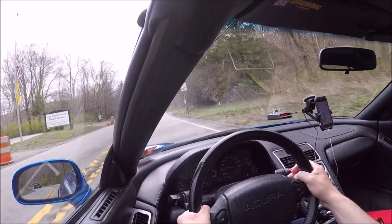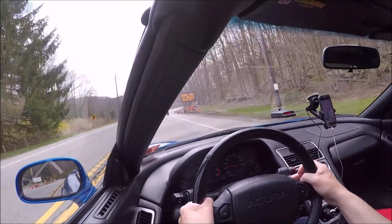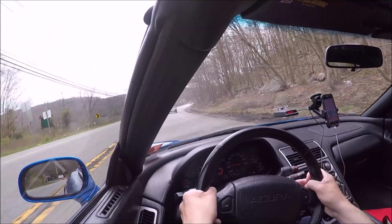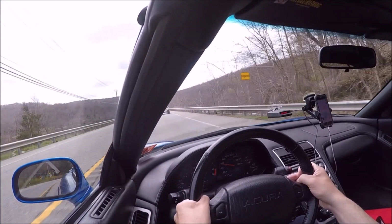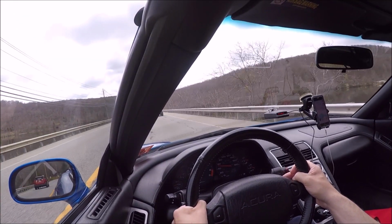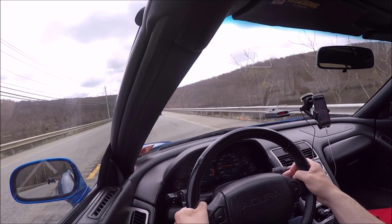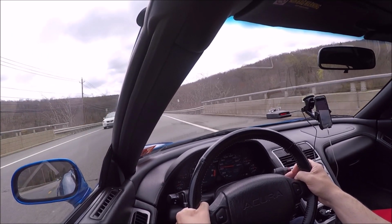Unfortunately, the bad part about hitting these roads later in the day, late in the morning, it's about 11:30, is you get a lot of slow drivers. You really have to hit them at 6 or 7 in the morning. But I was lazy and slept in. A lot of people out today.